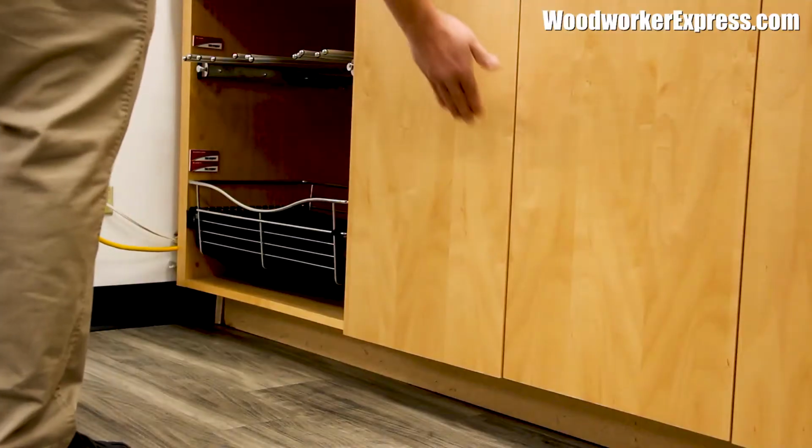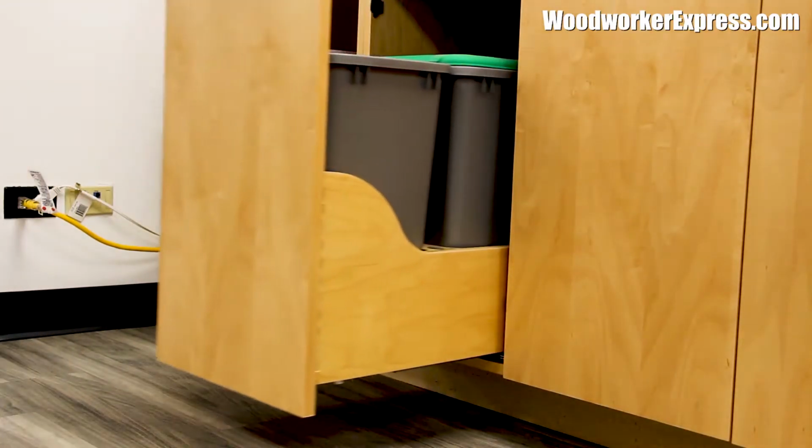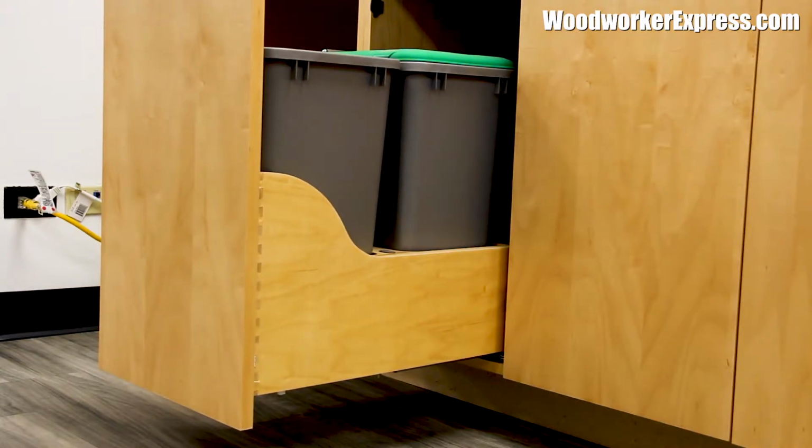Some of the pullouts that we do carry have a soft close feature, a self-close option, and even an assisted opening and closing function. But wait, we even have one that automatically opens and closes just by touching it. Pretty neat. So, depending on your budget, we should have just the right trash pullout that you are looking for.